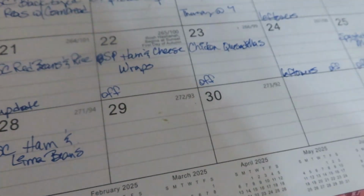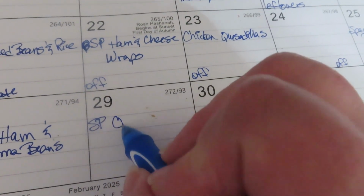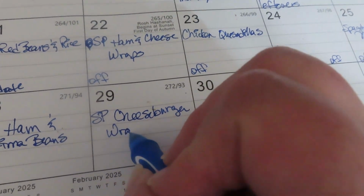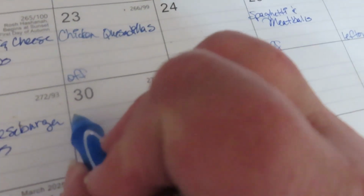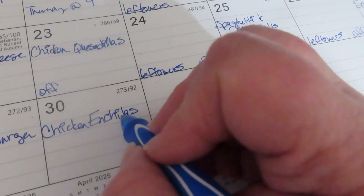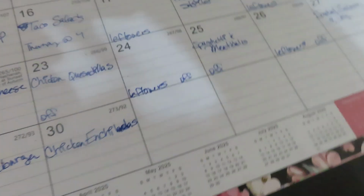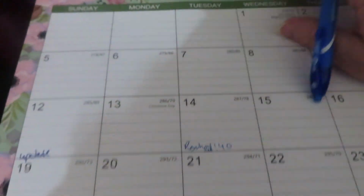Okay. And then on Monday, we're going to do sheet pan cheeseburger wraps. Okay. Tuesday, we're going to have chicken enchiladas. Well, that was awful. Okay. And time to move the calendar, because it's the end of the month.